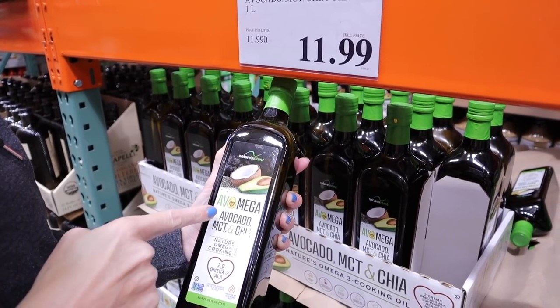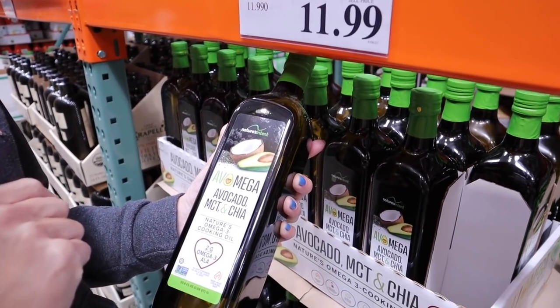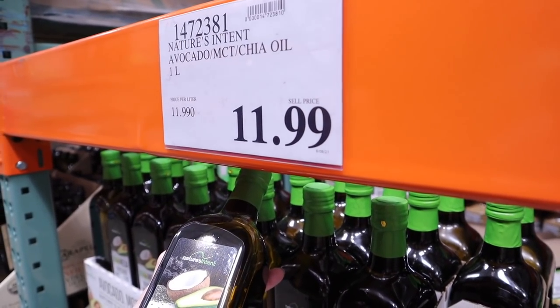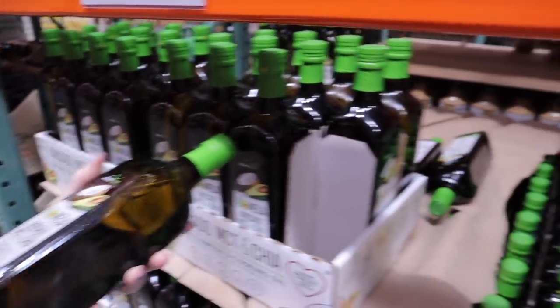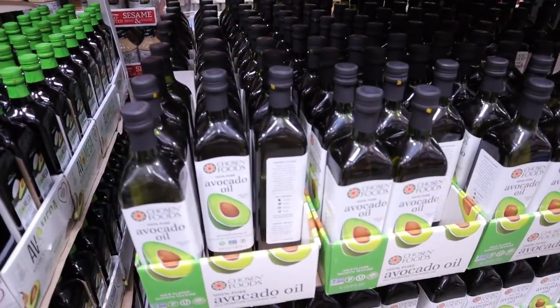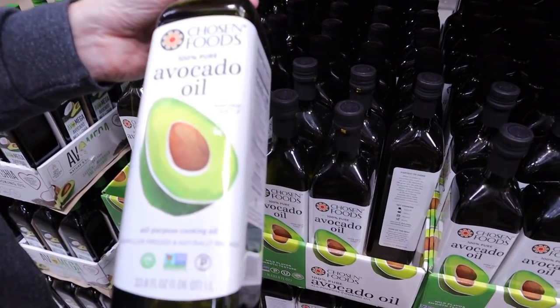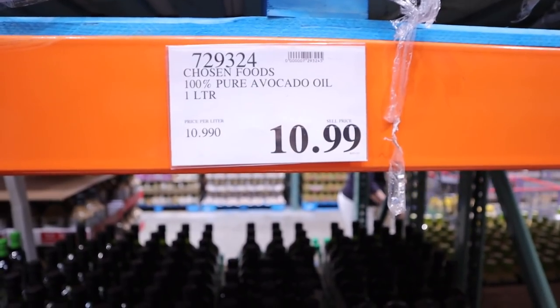Check this one out. This is going to be your avocado oil. They also have MCT and chia. This is only going to be $11.99. This is the 33.8 ounce. Then right beside of it is gonna be your Chosen Foods, and it's gonna be the 100% pure avocado oil, 33.8 ounce, and the price on it's gonna be $10.99.